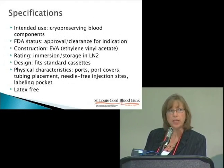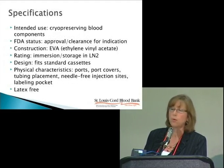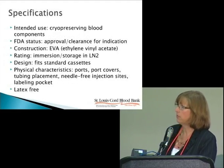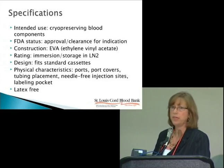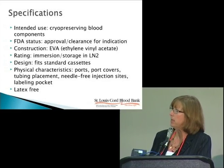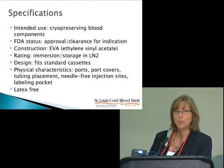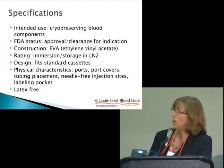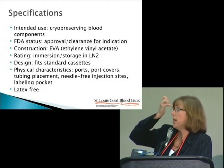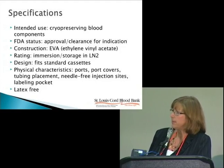So the specifications that we were looking for in a bag, the intended use, of course, cryopreserving our cord blood components. We were looking for approval or clearance by the FDA, because obviously you're going to prioritize those products when you're working under a regulated environment. We wanted to be aware of the construction of the bag and the plastics, not necessarily know all the proprietary stuff, but we needed to be aware of what the construction was and the rating of the bag. Was it rated to be immersed in liquid nitrogen or not?